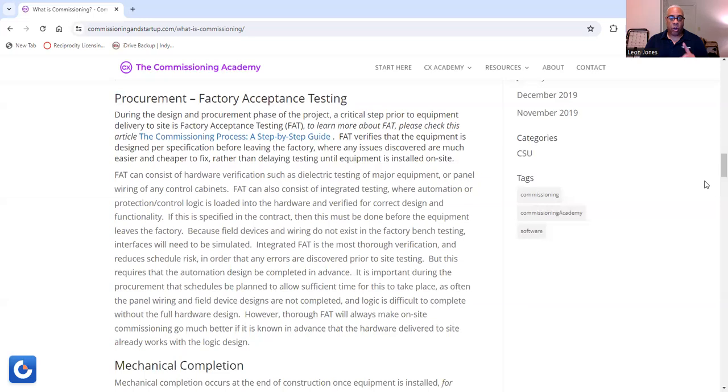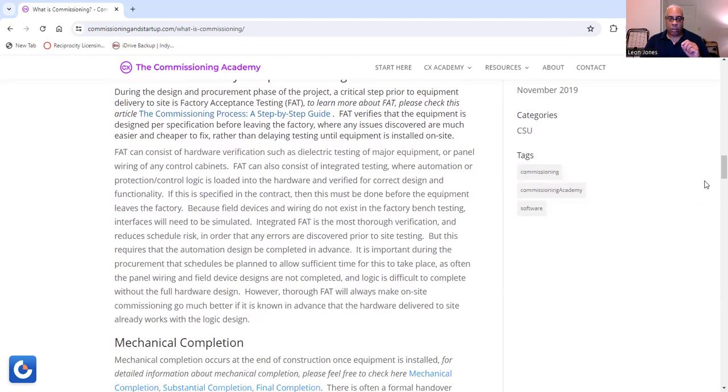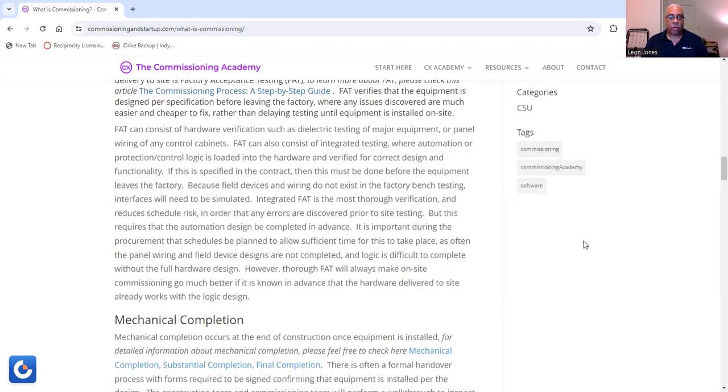But this requires that the automation design be completed in advance. It is important during procurement that schedules be planned to allow sufficient time for this to take place, as often the panel wiring and field device designs are not completed. And of course, logic is difficult to complete without full hardware design. However, through FAT, which is factory acceptance testing, it will always make on-site commissioning go much better if it is known in advance that the hardware delivered to site already works with logical design.